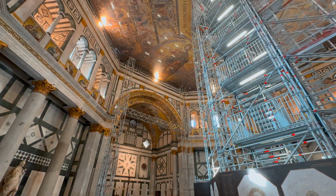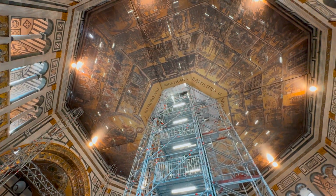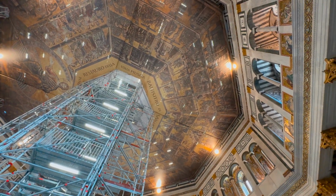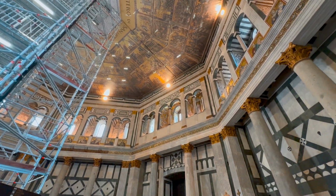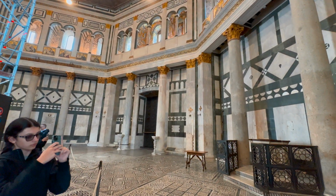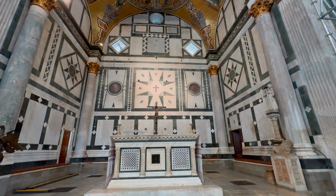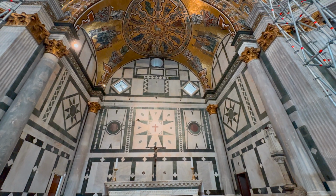Inside, you're greeted by a breathtaking mosaic ceiling that glows in gold, a medieval masterpiece showing the Last Judgment and scenes from Genesis. The baptistry's octagonal shape symbolizes renewal, fitting for a space where generations of Florentines, including Dante, were baptized. In a city filled with wonders, the baptistry offers a moment of quiet majesty.